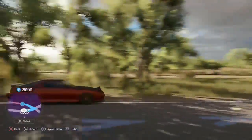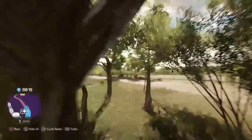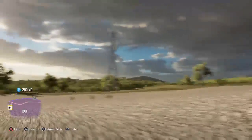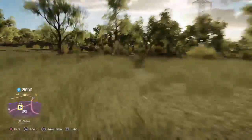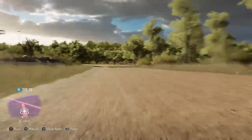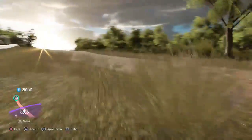All right, where are you? Where are you, barn find? Got a thing on trees in my way. Hope it's real. Hope we can drift this car that we about to get. Hope it's a muscle car. I'm trying to hit some V8. I don't see it so far. I don't know.